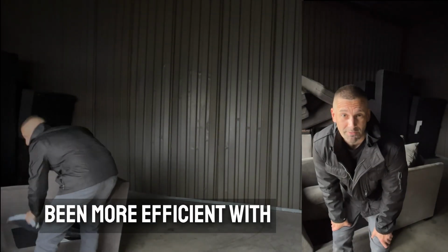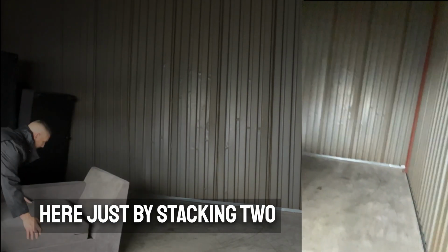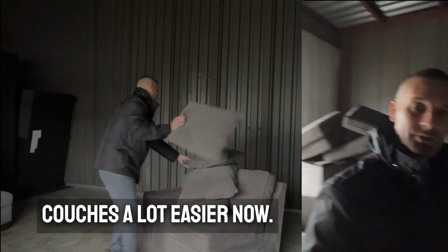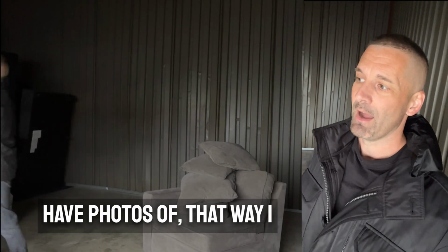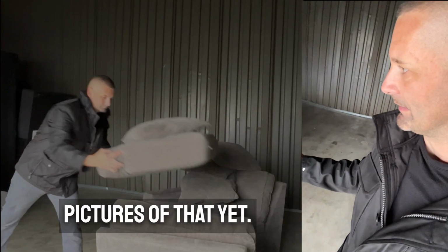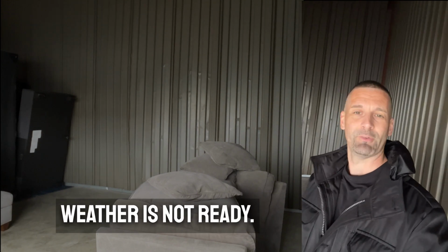I don't know if I could have been more efficient with that or not, but there's a lot of space cleared out here. Just by stacking 2 couches, a lot easier now. What I wanted to do was stack the couches that I already have photos of. That way I don't have to pull them back out just to take photos. This one is 6 individual pieces. I haven't even taken pictures of that yet. It's ready for pictures, but obviously the weather is not ready for pictures.